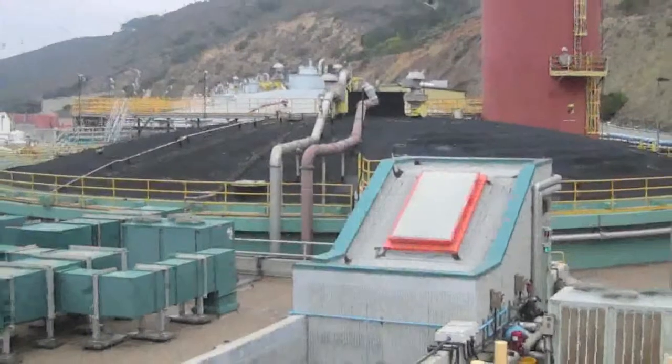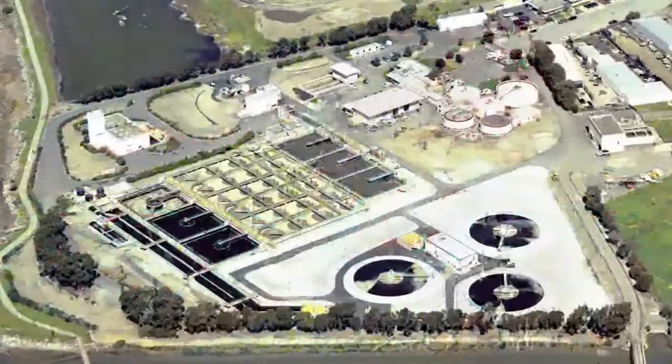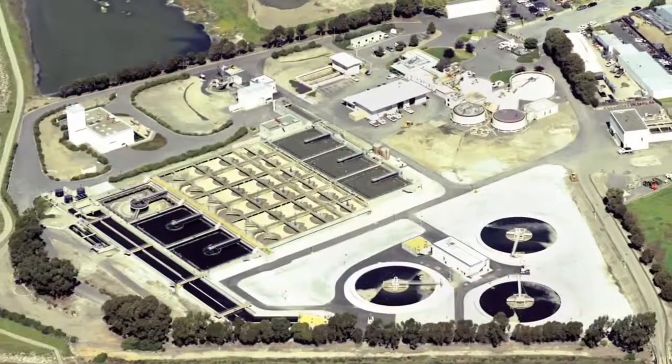Water treatment plants and sewage treatment plants were built in the United States mainly after the Second World War, during a time with a lot of building and a lot of investment in infrastructure. And these systems are starting to fall apart. They're reaching the end of their useful lifetimes.